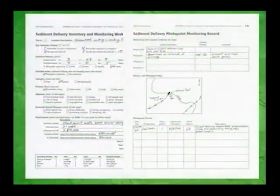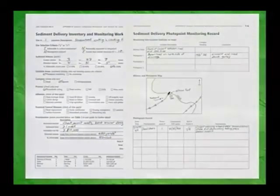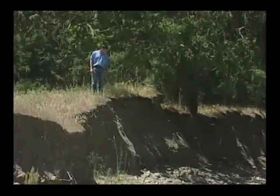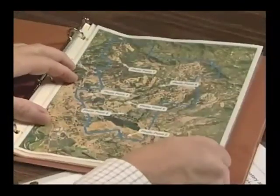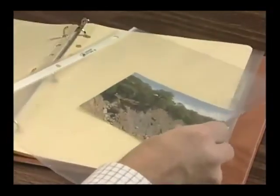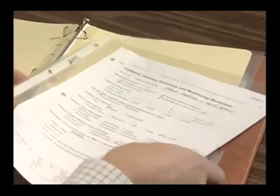Now that you understand through this video how to use both the Sediment Inventory Worksheet and the Photopoint Monitoring Record, it is important to get out and start using them on your own property. When you're done, store the completed worksheet, photograph record, and photographs with your other important landowner records. Document and file each successive year's photographs with the corresponding worksheet and record.